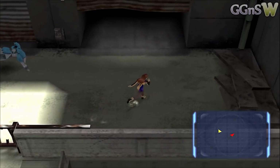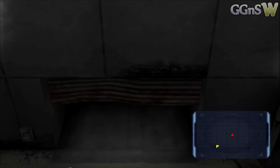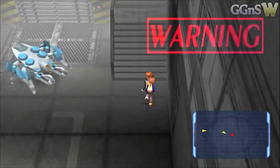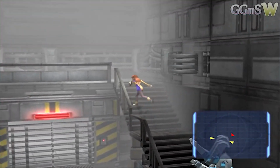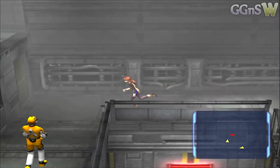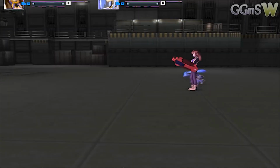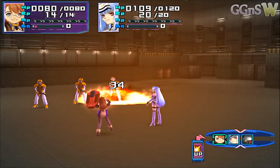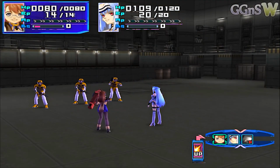For its time, Xenosaga Episode One featured impressive graphics on the PlayStation 2. The character models and environments were detailed and benefited from the power of the console. The game's pre-rendered cutscenes, designed by renowned animation studio Production I.G, were visually stunning and contributed to the cinematic storytelling.